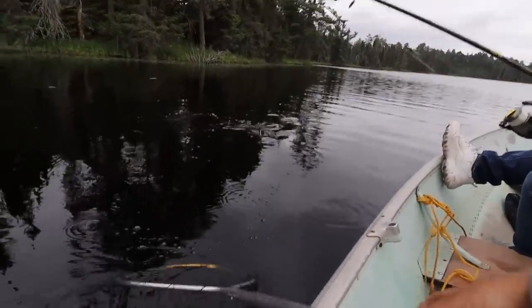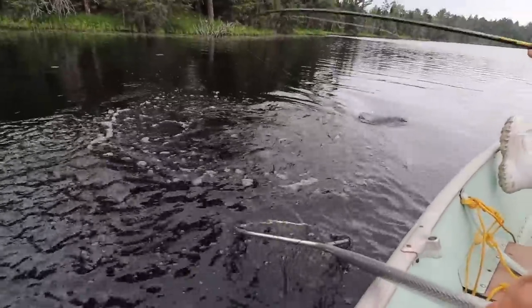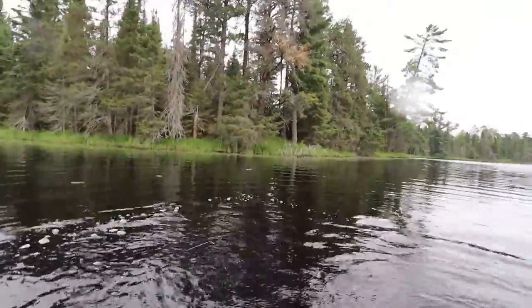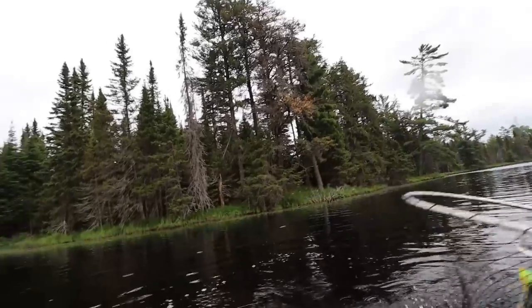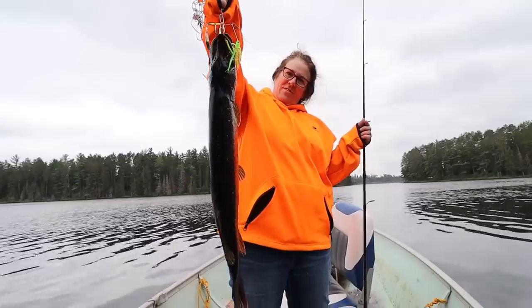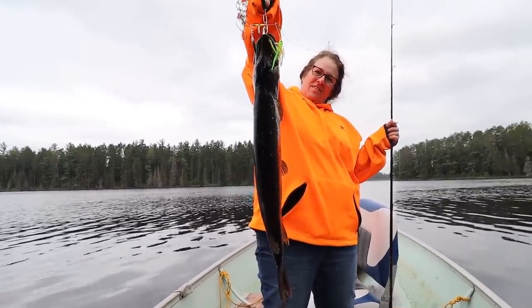Oh, that's a nice fish. Hold on. Oh, yeah. He's too big for the net. That's a nice fish. Probably goes 4 pounds. We're gonna throw it back.